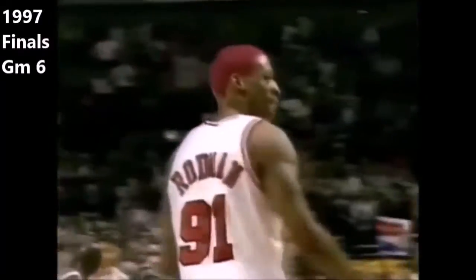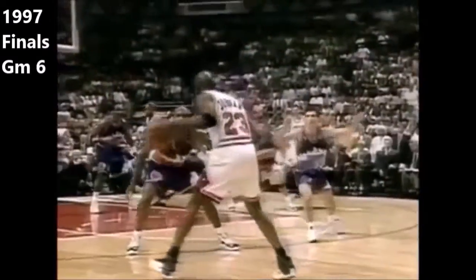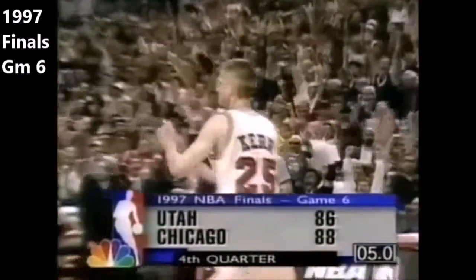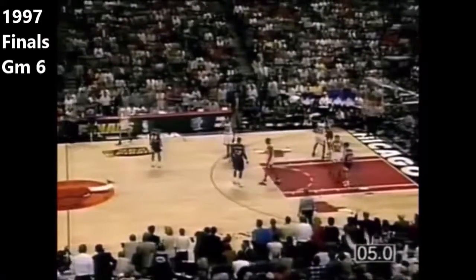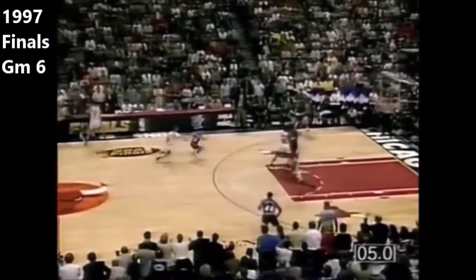5 seconds remaining in the fourth quarter. The Jazz take a timeout. Well, the question was, would they come double Michael Jordan? Stockton game. Steve Kerr, reminiscent of John Paxson in '93. We wanted to get a look at what Utah was about to do. 5 seconds remaining in regulation.